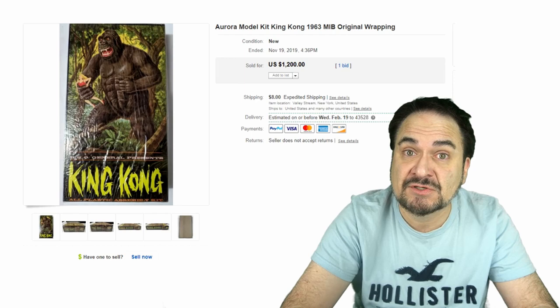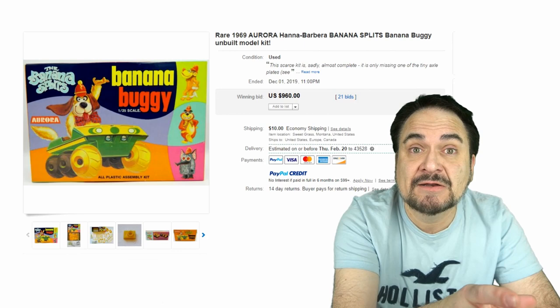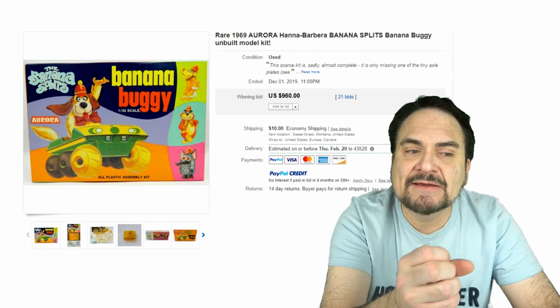This next one here is the Banana Splits Banana Buggy. This is from a TV show as well. It was technically a singing group. They even have a new movie, which is a horror version of the Banana Splits, if you're unaware of that. This is a super scarce one. I have not seen one of these in real life.